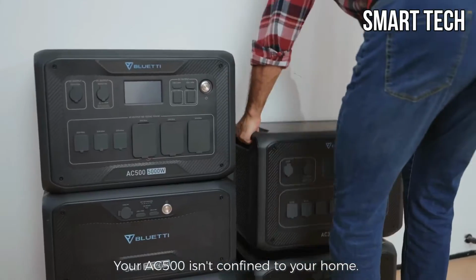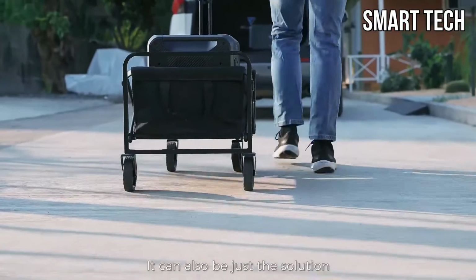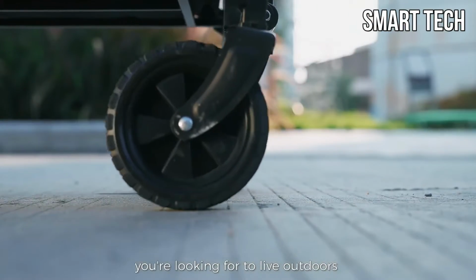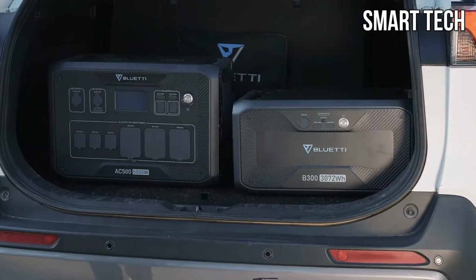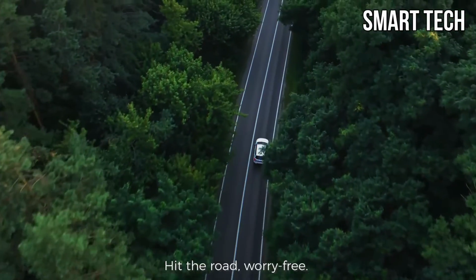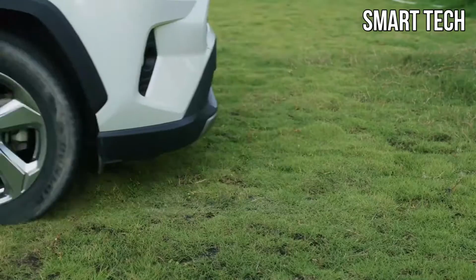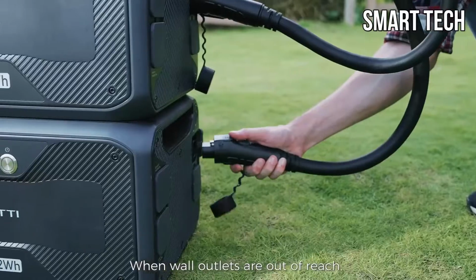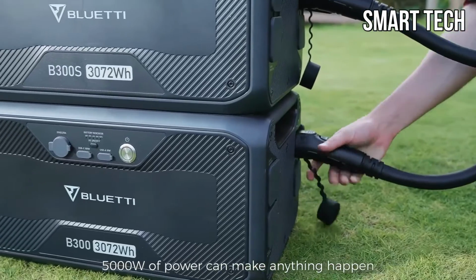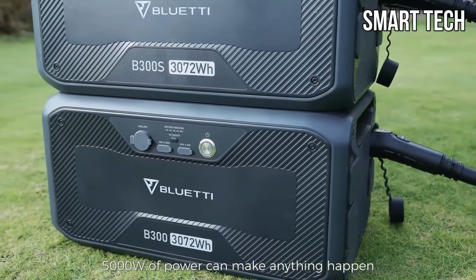Your AC500 isn't confined to your home. It can also be just the solution you're looking for to live outdoors and off the grid in your car or RV. Hit the road worry-free. Plug and play, easy as that. When wall outlets are out of reach, 5,000 watts of power can make anything happen.